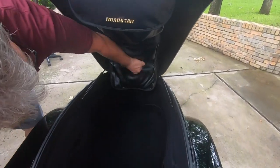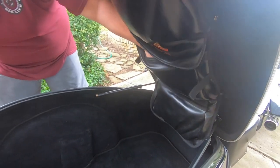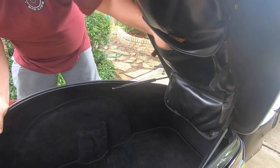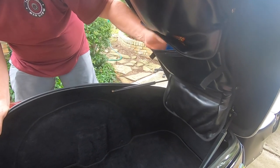Inside this here, I have a first aid kit. Inside this one, I've got some dry wipes, a lighter, some paracord in case we need some paracord for anything. There's also an extra strap.